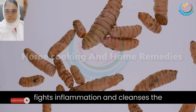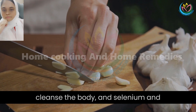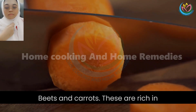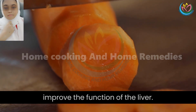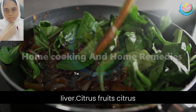Turmeric. This herb fights inflammation and cleanses the liver. Garlic. The sulfur in garlic activates liver enzymes that cleanse the body, and selenium and allicin also support the liver detox. Beets and carrots. These are rich in plant flavonoids and beta-carotene that improve the function of the liver. Spinach. Being rich in glutathione, it helps the toxin-cleansing enzymes of the liver.